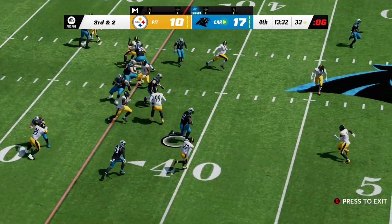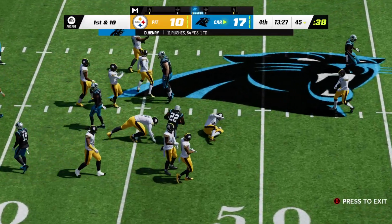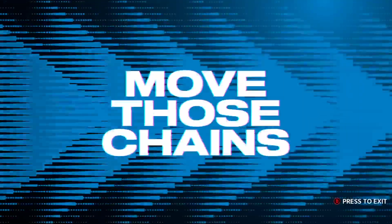They'll try to run for the first with Henry. And brought down, but not before reaching the 45-yard line. The Panthers have the first. It's a gain of 12.